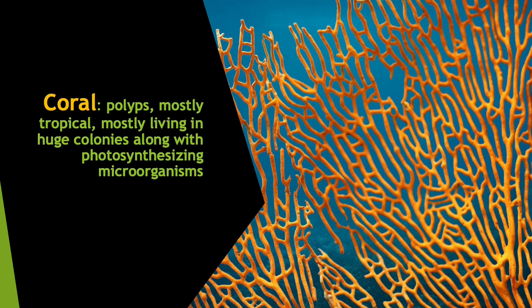Boys and girls, coral is very important to a mermaid. A coral is a polyp, mostly tropical, mostly living in huge colonies along with photosynthesizing microorganisms. When we say microorganisms, we mean that they are very, very tiny. In fact, you would need a special machine called a microscope to see them. Coral. They come in many different colors, many different shapes and sizes, all in different oceans around the world.